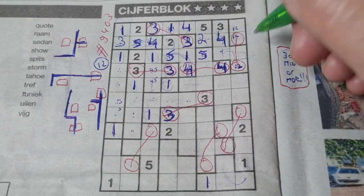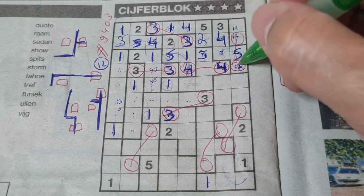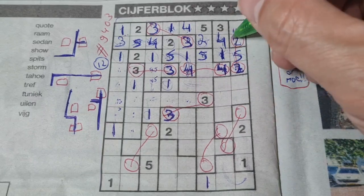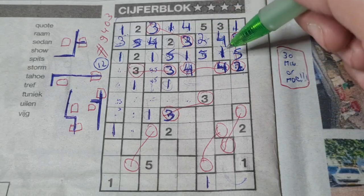This box can be 5, so 1 box left for the 5 in this area is supposed to be here. So 2 numbers left for numbers 1 and a 2. We have a 2 there, no 2 there. 2 should be here, and a 1 goes there. It is connected with that box, so 2. 1 box left in this dual box for the number 1.